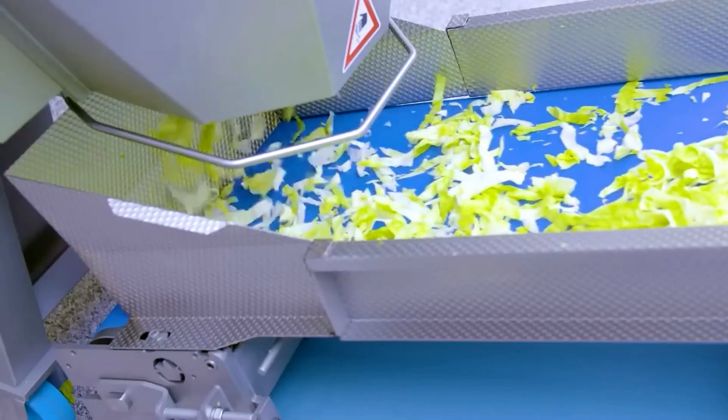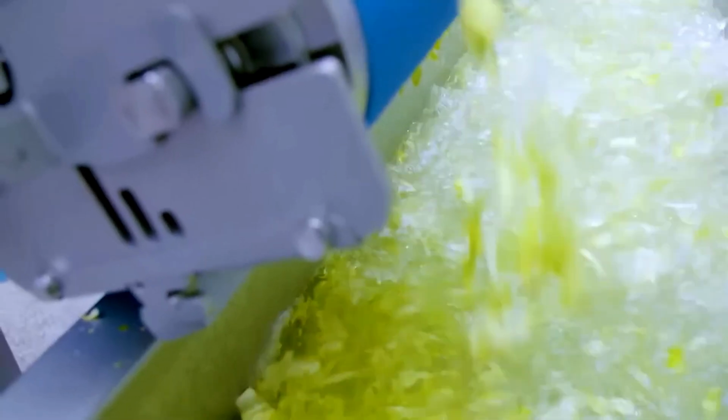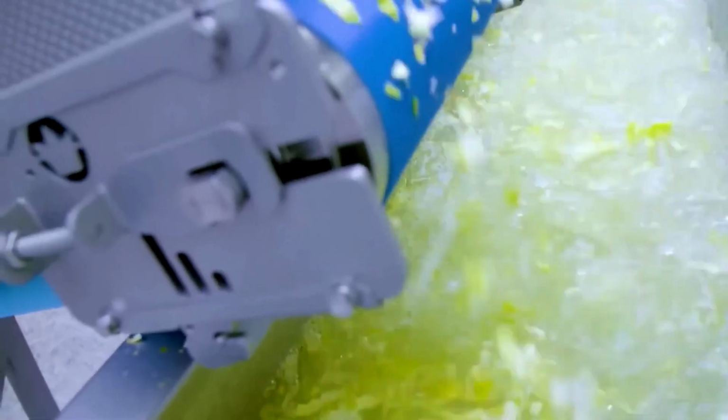You won't have to watch laborers doing this repetitive task anymore. It's all taken care of by automation now. Next up, they're prepping fresh shredded lettuce for those delicious burgers.